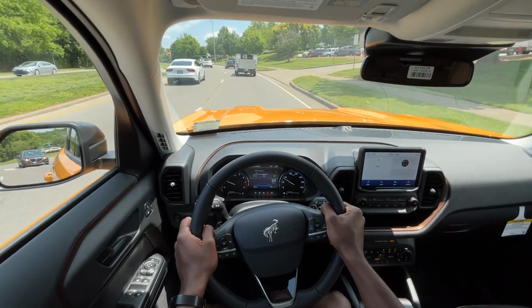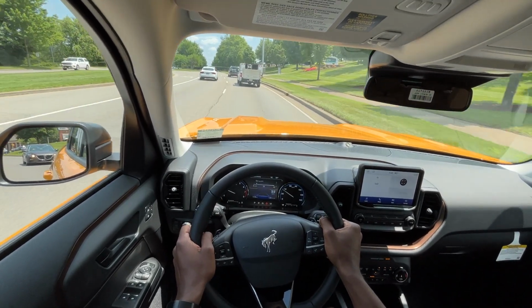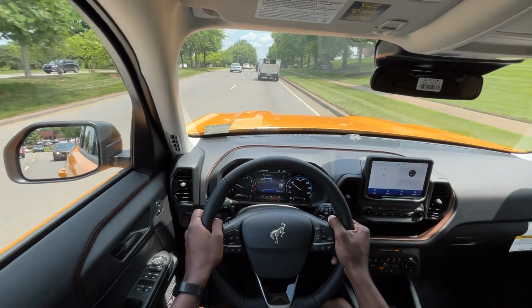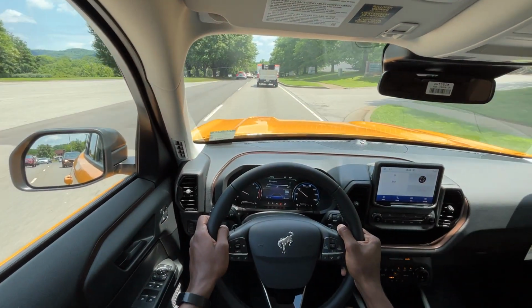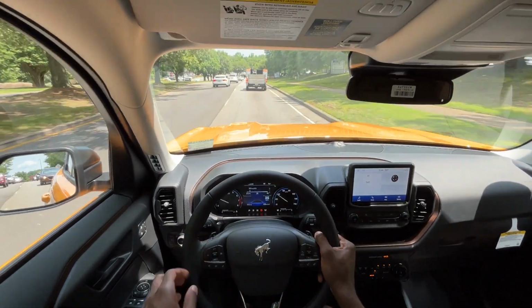Now for the price point, again, with a premium package, which I don't want to say I wouldn't recommend, but if you're definitely wanting to save all the money you can, I don't think you'll miss it, as opposed to maybe getting some aftermarket speakers or even just the stock system of the Bronco Sport. For the vast majority of people getting this vehicle, it'll probably be more than enough.